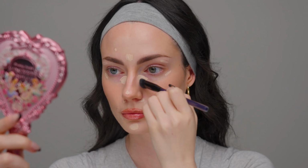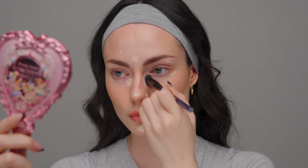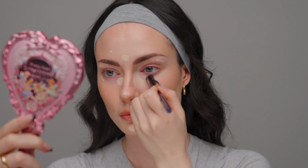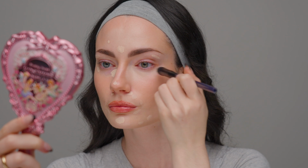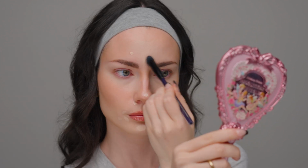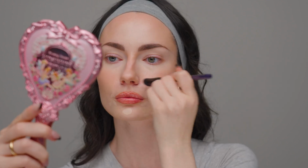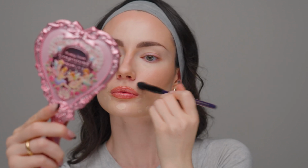I would say this is a solid medium coverage concealer, and you can definitely build it up. I like to just blend this out with a brush, and I really don't apply all that much because you don't need to. This is truly a beautiful concealer, and I always reach for this when I have events or any sort of long day where I need my concealer to be looking flawless all day long. This is it, not my luxury concealers.